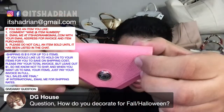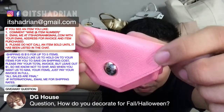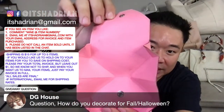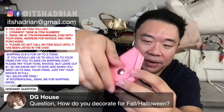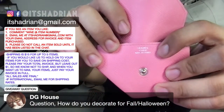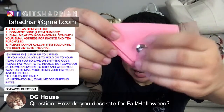It just has a tiny little mark. I don't even think it shows up that well on camera, but it's a tiny little mark right there. Here's the interior. It's nice and clean. It's an origami style, and it just has a nice snap right there. The snap works beautifully. And then there's the Hermes Paris Made in France stamping right there.